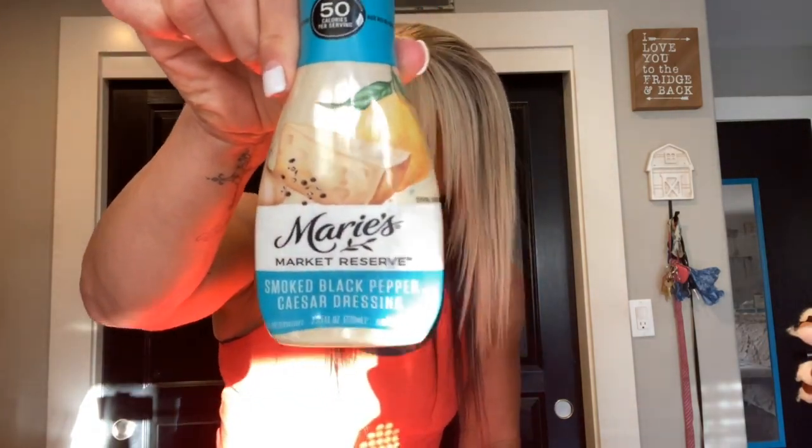So 1 cup of greens per container, which is that. And then I've got my little cups, and I've found this dressing the other day that I'm really loving, and it's called Marie's Market Reserve. This one is smoked black pepper and Caesar dressing, and it's only 50 calories per serving. 1 serving is 2 tablespoons, which in these sauce cups, I've already pre-weighed it out. It's roughly 3/4 of one of these little cups. So I just fill it 3/4 of the way full and put the lid on it. And I know that that's 1 serving. So I'm only eating 50 calories of dressing in 1 container, and that's what I put on my food.